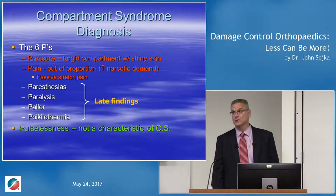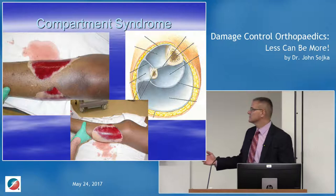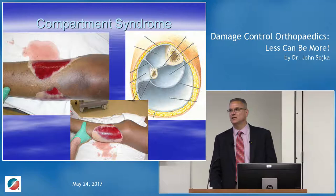Here you get an idea. You've got a hemorrhagic fracture blister. You can start to see the shininess of the skin, not just at the fracture site, but in the surrounding regions. And the top right is a Netter illustration of the four compartments, the anterior, the lateral, the superficial posterior compartment, and the deep posterior compartment. Those all have to be released in order to maintain healthy physiology.